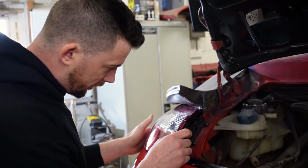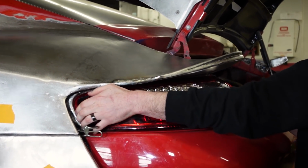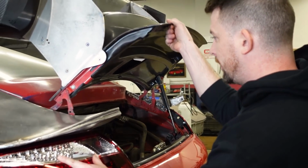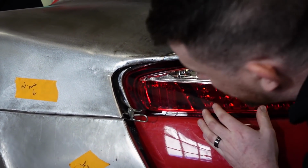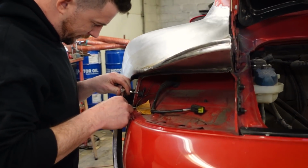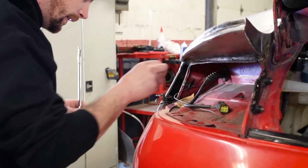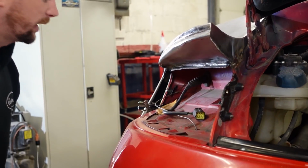Trying to get the taillight gap right. It's always scary slicing in and out. I'm afraid I'm going to ruin something in the process. So that's pushed back the whole way. Okay. I guess I have adjustment back there too. I don't think I've ever adjusted one of these taillights from here before. That's what I could do, is tap that down a little bit. Actually, it looks like it kind of needs to be tapped down a little bit.